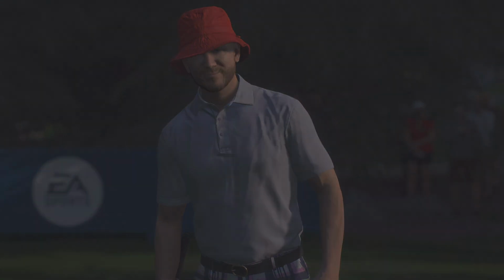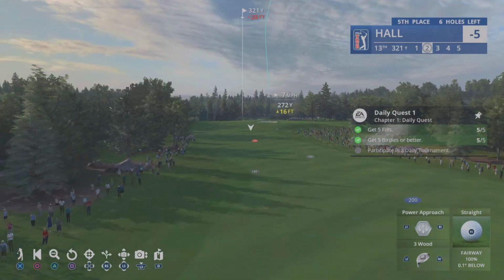Boy, the rhythm is definitely there today. Another wonderful tee shot.